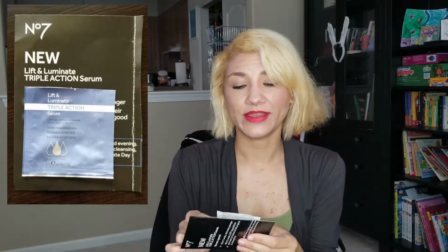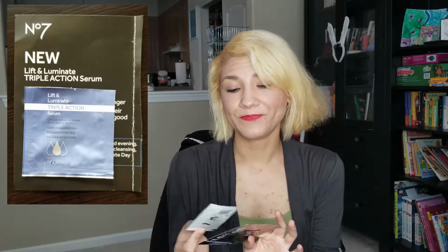I usually don't include foil packets in this sort of thing. I don't want to make a habit of it, but I did want to mention for the first item, this is the No. 7 Triple Action Serum. I didn't like this for a pretty silly reason. I don't like the smell. So this Lift and Illuminate Triple Action Serum is clinically proven to deliver 3 anti-aging results: visibly reduced wrinkles, noticeably firmer skin, and a more even skin tone.